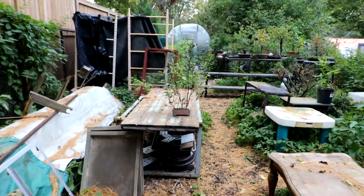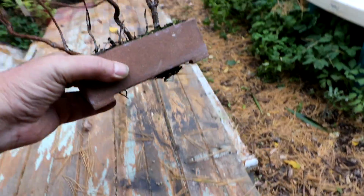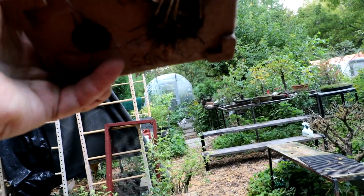The last tree I need to bring in is my guava from seed in my very first bonsai pot I made in the year 2000. Wow. So in it goes. Oh, it's starting to get dark outside.